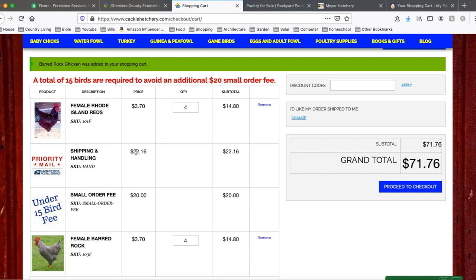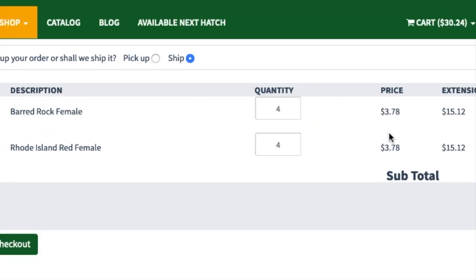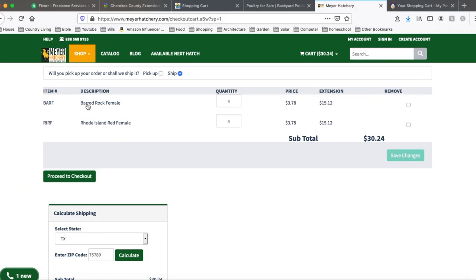All right, let's look at the second one. What do we got here? All right, let's go to Meyer Hatchery. Now, Meyer, we've got almost the same price, very similar. We've got four Barred Rocks, female, already sexed, and four Rhode Island Reds. We've got a total of $30.